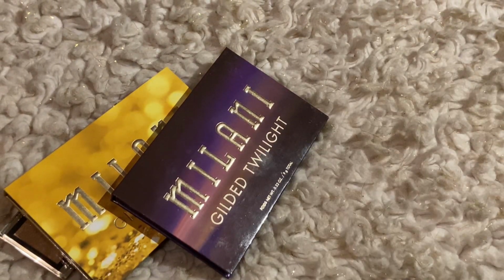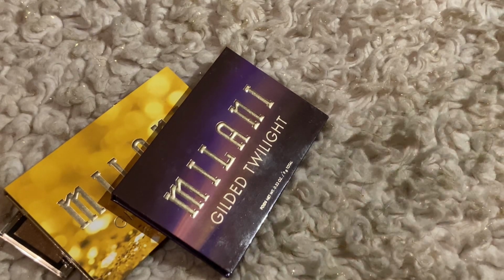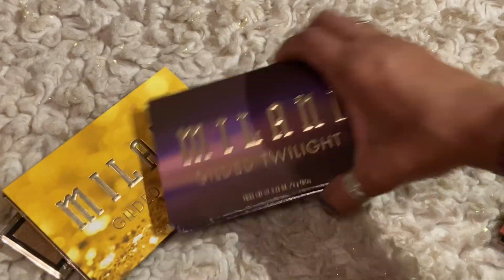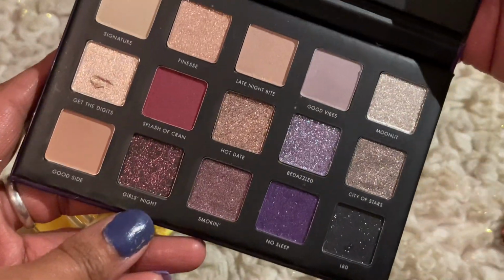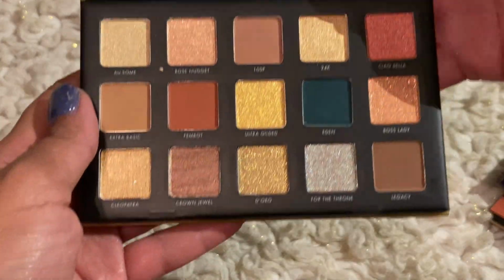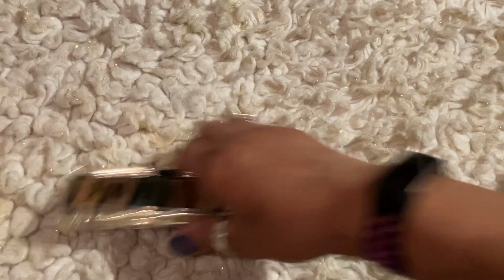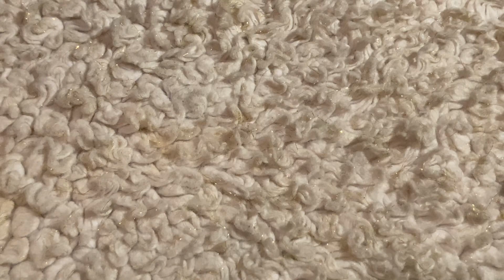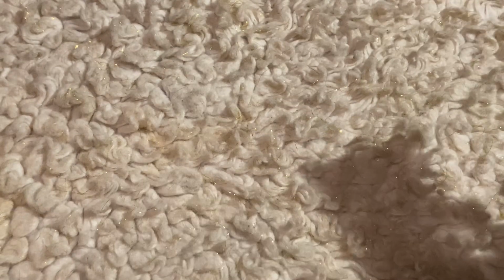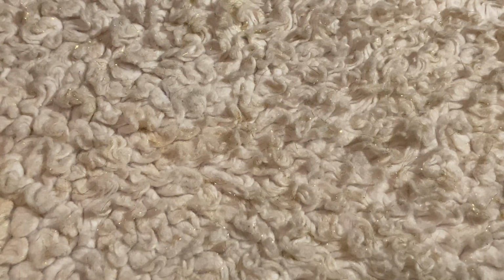I picked up the Milani Gilded Nude. I picked up the Gilded Twilight. And I picked up the Gilded Gold. Okay. I also picked up one of the six pan new ones. This is in Most Wanted. I think that color story is really pretty. Okay. All right. I picked up some Wet n Wild stuff.